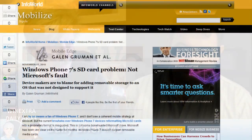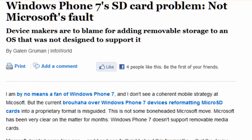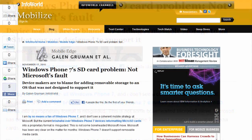There was a follow-up post to that: Windows Phone 7 SD card problems is not Microsoft's fault. No, it's the device maker's fault. We have talked about the benefits of expandable storage inside most of these units. But you raised an interesting point: the iPhone doesn't support SD cards, because the design is not to have expandable memory. And Windows Phone 7 is in many senses the same, because here's the crux of the matter. Even though SD cards all look the same, they don't all operate the same. They're not all built to the same standard.